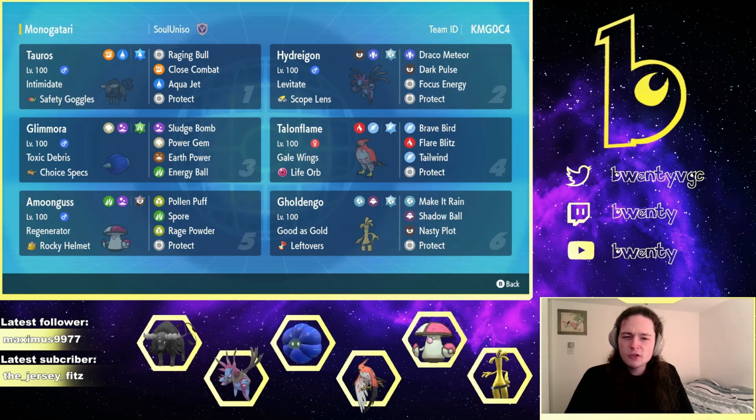And it's got base 100 and something, 100 and big special attack. So this thing is doing big damage with the Choice Specs. And the other interesting thing about this Pokemon, which I think a lot of people kind of underrate a little bit, is its ability, Toxic Debris.